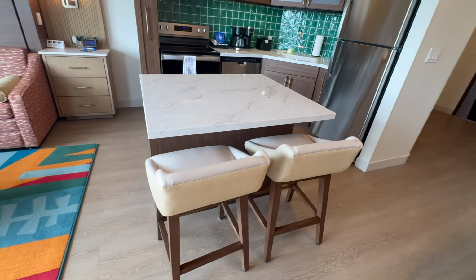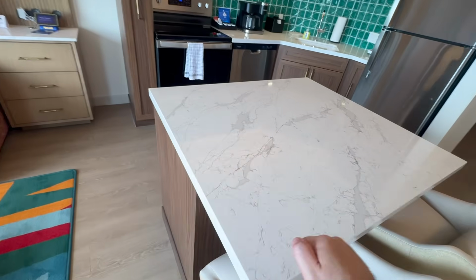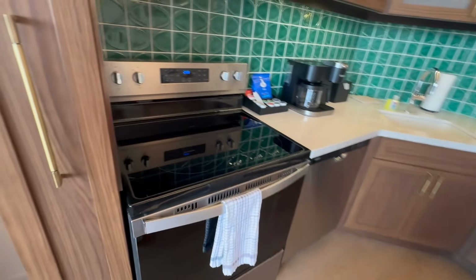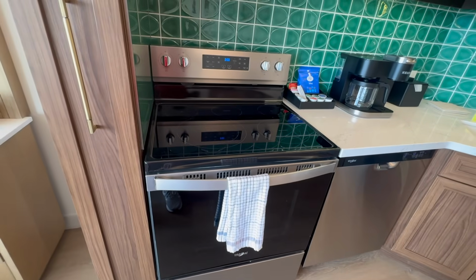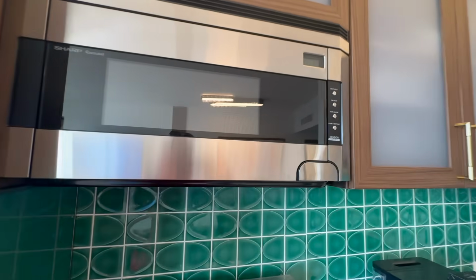You've got a cute little island right in the middle of everything with 2 nice chairs. Nice countertops. Full-size kitchen in these 1 bedrooms. Looks like all brand new upgraded appliances. I'm looking at Whirlpool stoves, Whirlpool dishwasher. Check out this microwave.